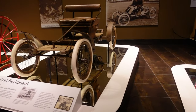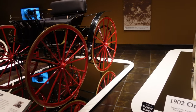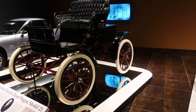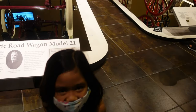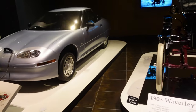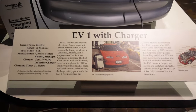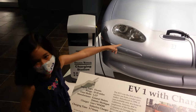1902 Elmore. I guess everything was a convertible back then. Look at this one, KB, with the wheels. I guess this is their Lexus back in the day, or their BMW. So classy. Woody. Oh, and look at this one. This one is nice. I guess this is the first electric car, maybe? Yep, the first electric car. This is your first Tesla, right here. It looks like there's a phone. It does.